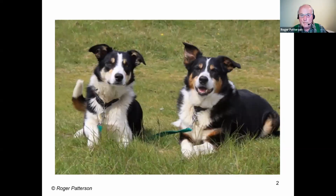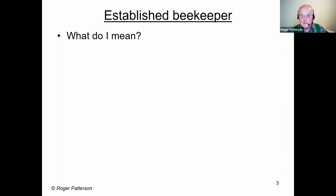So those who keep asking about Nell and Rosie, there they are. Nell on the right, Rosie on the left. Nell will be 11 in a couple of weeks.